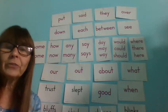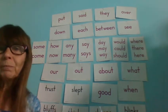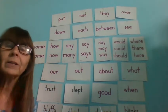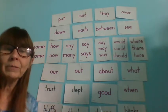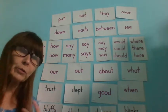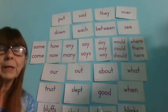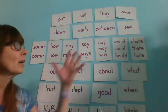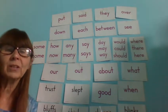But for right now, let's go through some of the trick words that you've learned that I want you to memorize, get in your head when you're in second grade. Your teacher's going to expect you to know a lot of these already. The ones we're learning towards the end of the year, you're going to get a lot of review with next year, but these are, for the most part, ones that you're expected to know.